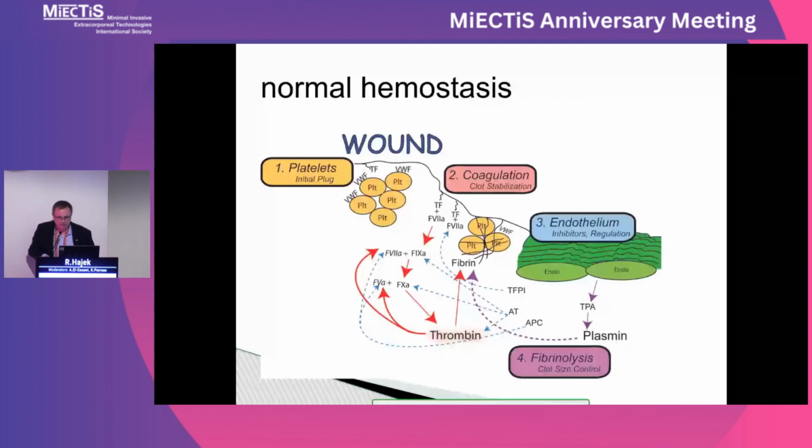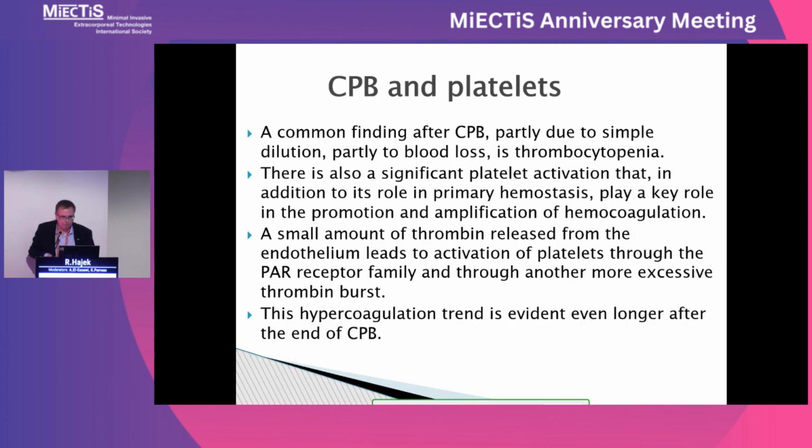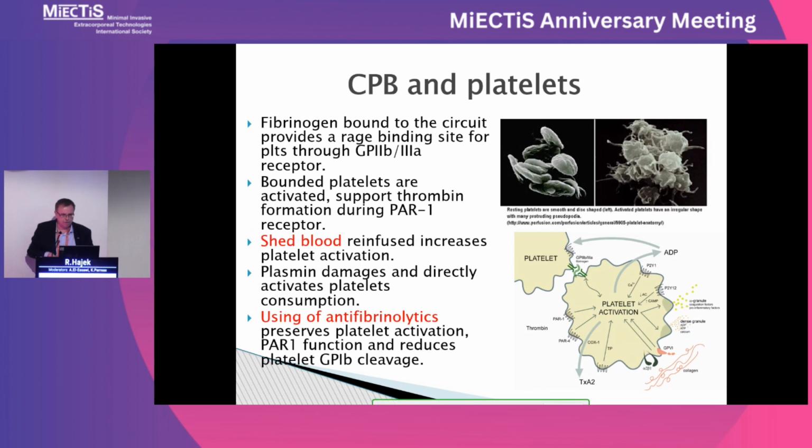Good afternoon, everybody. The talk is about platelets. Platelets are a very important part of normal hemostasis, not only primary hemostasis, but also in the propagation and amplification of the entire coagulation process. The process is ongoing not only in vessels, but also in the circuit. A common finding after bypass is thrombocytopenia, partly due to hemodilution, partly to blood loss. But there is also significant platelet activation during the bypass.